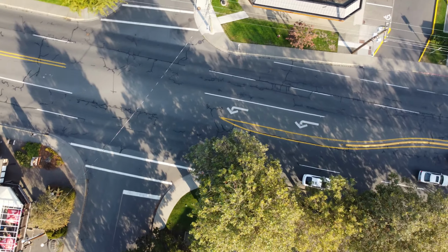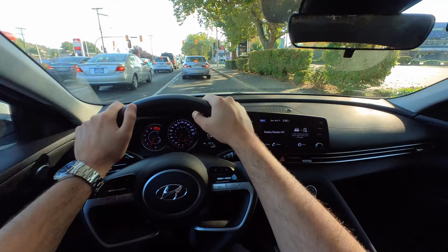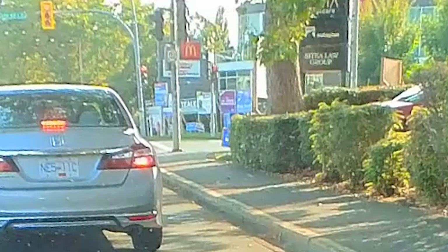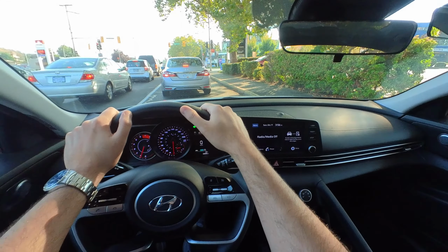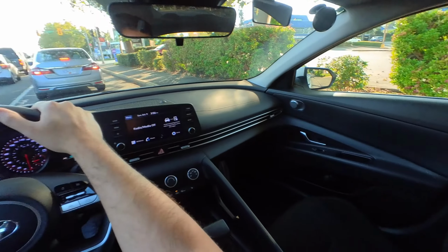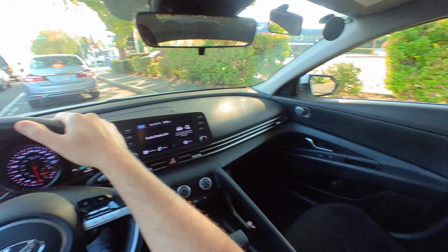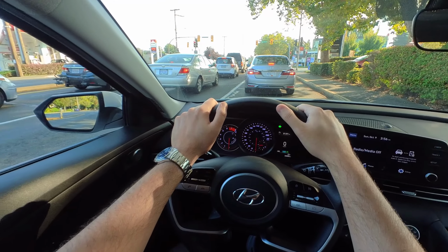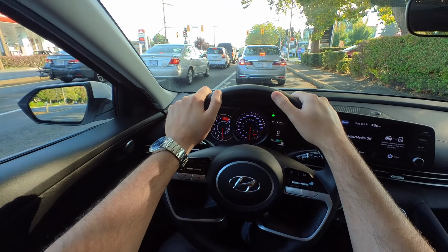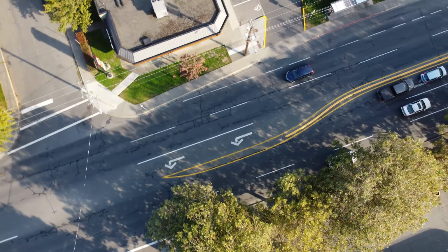So I'm coming up to another red light, and I'm already paying attention to who's waiting at that crosswalk. Doesn't seem like anyone's waiting to cross that way, so I'm okay. Keeping an eye out on the side mirror to see if there's any cyclists approaching, and going into my blind spot here. And just staying vigilant, right? Looking around, trying to pick up clues.